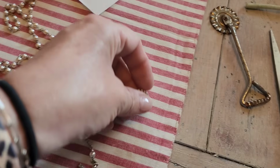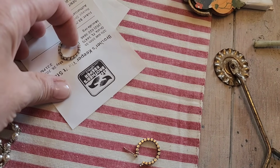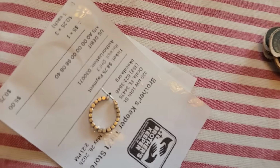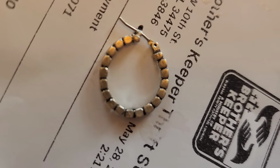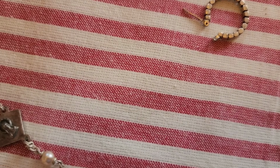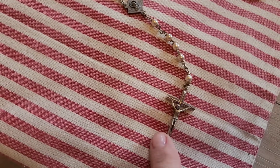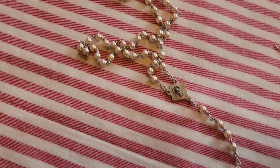Found a pair of earrings. And I glued them, and they're not staying, so they broke as I was cleaning them. Isn't that sweet? They're so cute though. I hope it works out. They were $1.50. I really hope it stays, but I don't think it's going to. But also got this little rosary, and I love it.